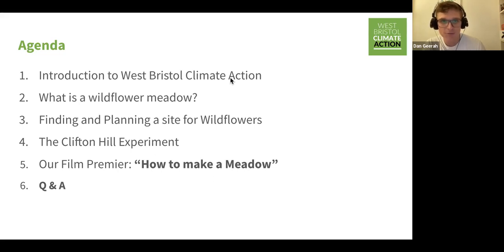Then we're going to dive into the more practical elements of finding and planning a site for wildflowers. I really want people to go away today with at least a bit of confidence that they can get involved in creating, or at least site finding for wildflowers, and knowing who to get in contact with if you do want to take it to the next step.